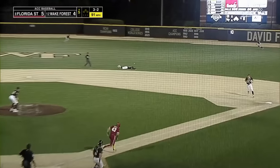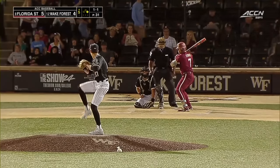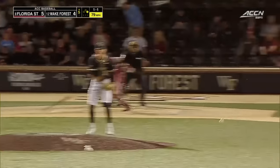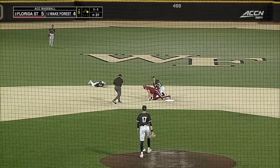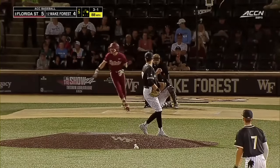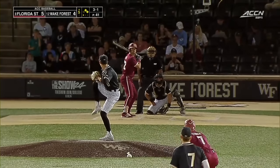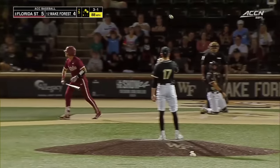3-2 pitch on the ground and by Tellier into right center. That's pretty well hit, snuffed out by Houston to second for the out. What a play. Huge. 3-1 pitch, lost it. Ball four, walks the bases loaded.